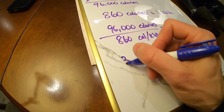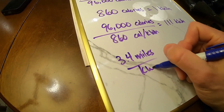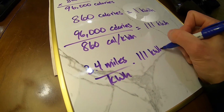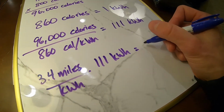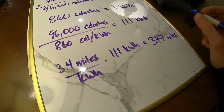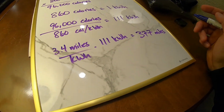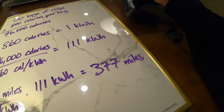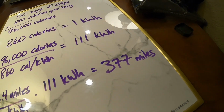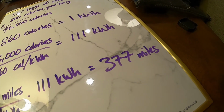Now my car goes about 3.4 miles per kilowatt hour. If we multiply that by 111 kilowatt hours, we're getting about 377 miles. That's wild. So that's how far I could drive if I were to convert the calorie energy to electrical energy, and then I could store it in my battery pack in my car.